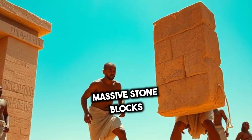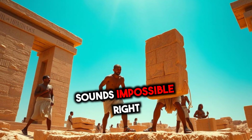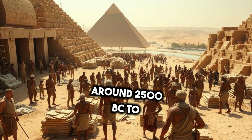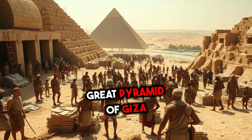Imagine a world where massive stone blocks were moved without modern machinery. Sounds impossible, right? But in ancient Egypt, it was just another day on the job. Let's travel back to around 2500 BC to the bustling construction site of the Great Pyramid of Giza.